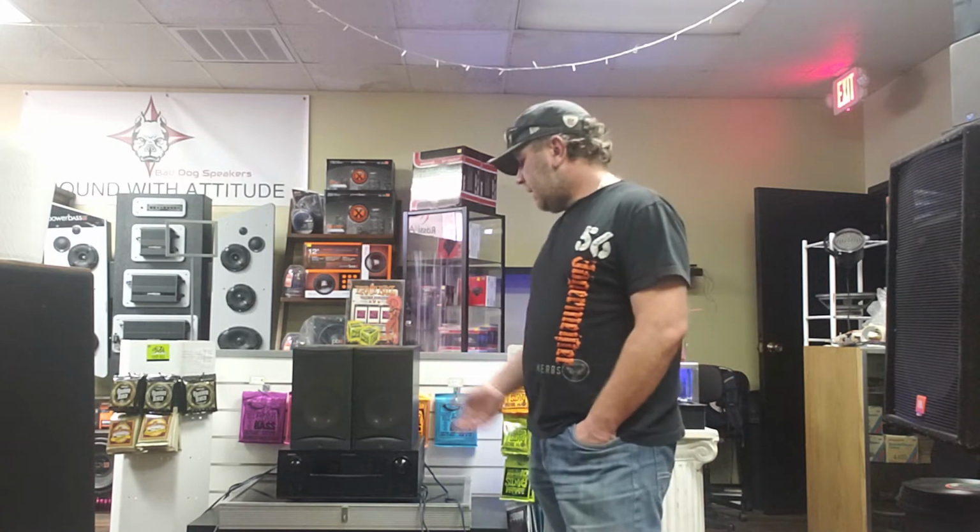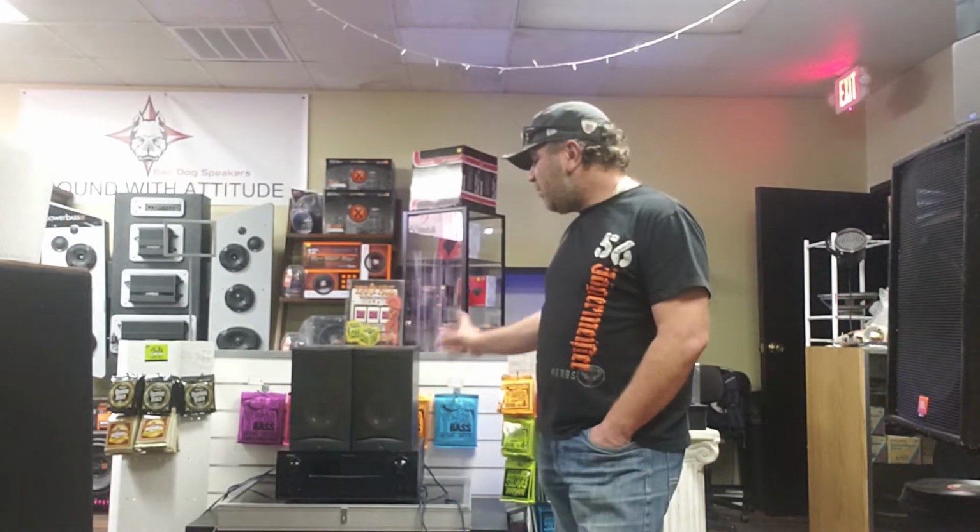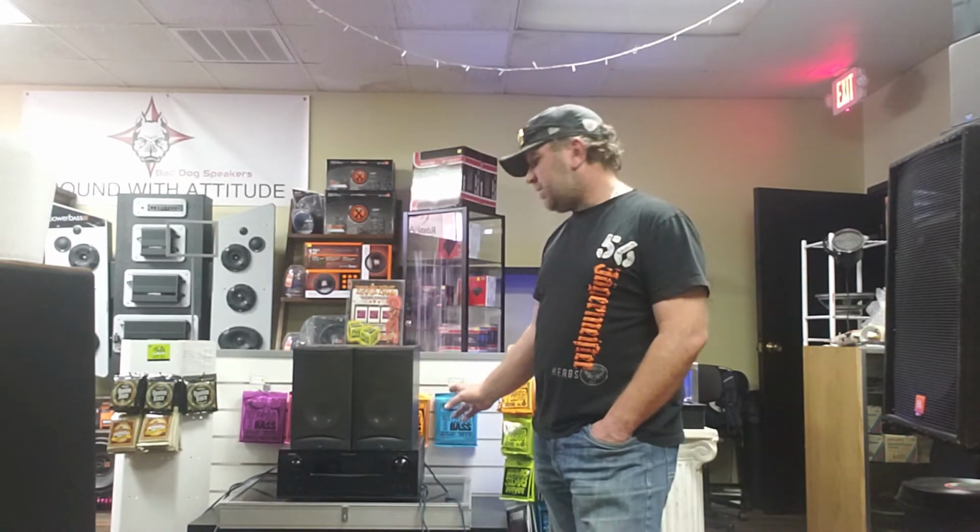And this one is chock full of inputs and outputs. I think there's like 3 or 4 HDMI inputs on it. There's 1 HDMI output on it. There's even an input for Sirius FM or Sirius radio. There's a lot of stuff on the back on this one. I really like this Denon receiver.